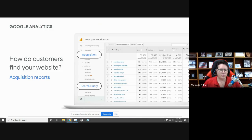You can use acquisition reports to find out how people are searching for your business, how they're finding your website through search. And that's like keywords. So you probably are familiar with that term, keywords. We can see what terms people are using to find you, and then the conversion rates for different search terms too. You can use this information to drive site content and overall content strategy. You can connect Google Analytics to Google Ads, and then you can connect the two to make your ads perform better.